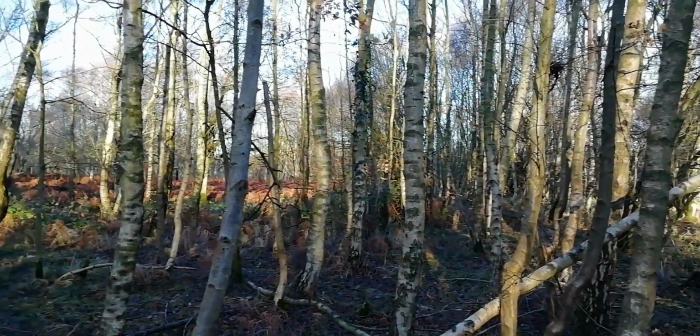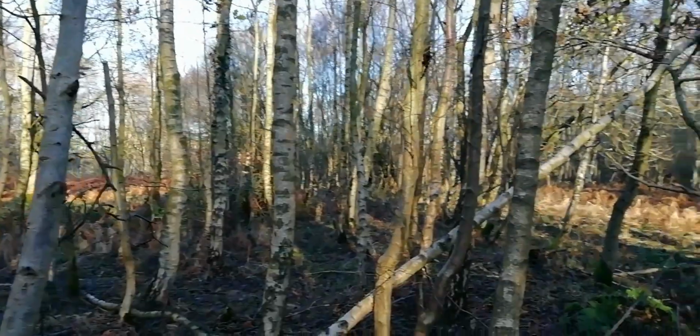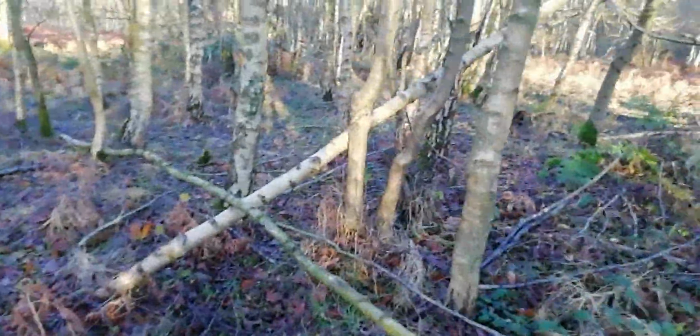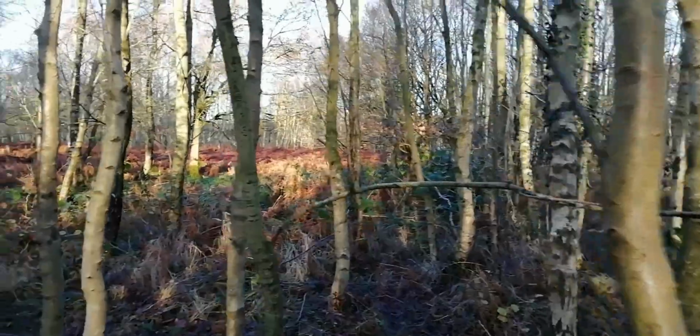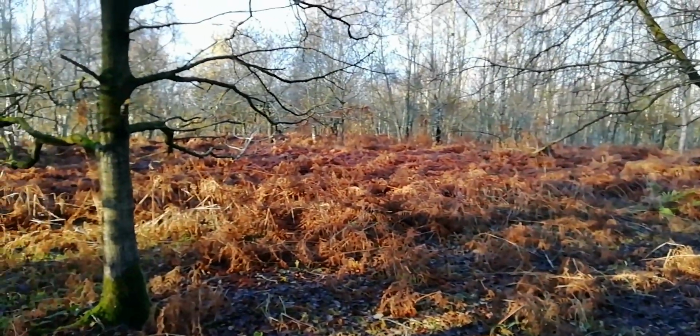I made it to the woods. So far pretty much everything's standing. Just a few little broken ones. Besides that, it looks pretty much intact. I want to set up here between these two trees.